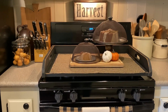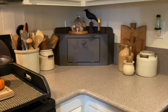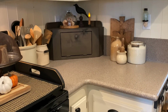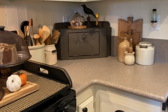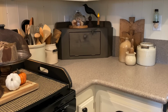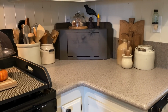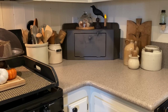The cutting boards that you see are definitely decorative, but they're pressed up against the backsplash, so they really don't take up too much space. This is a new piece in the corner here. It's called a corner cupboard. I love it. I use it to hold all my bread and items like that that I access every day, almost for the kids. And I picked this up at Red Fox Primitives.